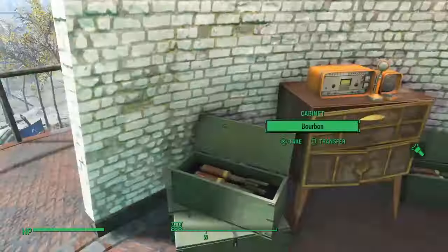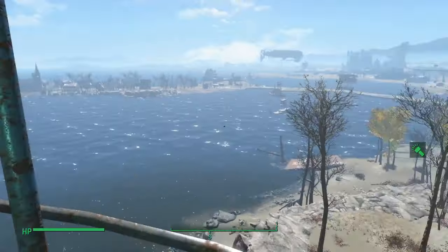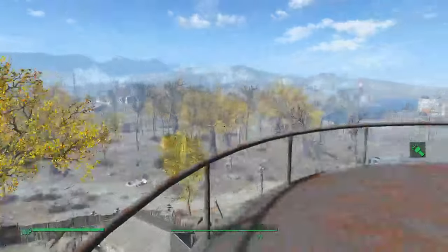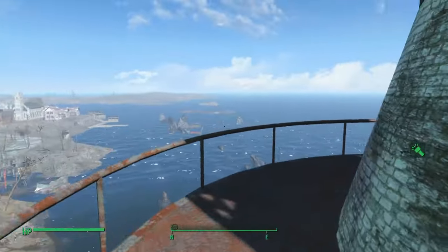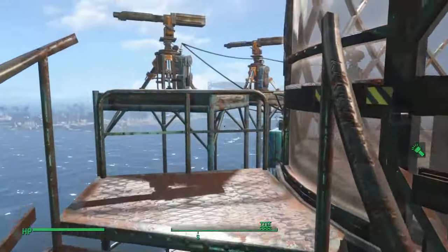To finish off the tour is the lighthouse itself, which doesn't have too much in it. It's drafty, the stairways and catwalks don't have too much space, and it's mostly used as a sniper nest or a mount for anti-aircraft missile launchers.